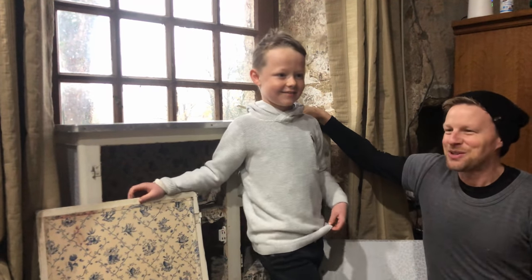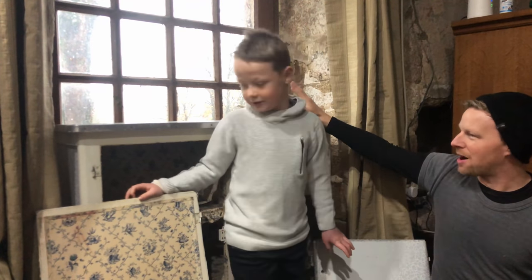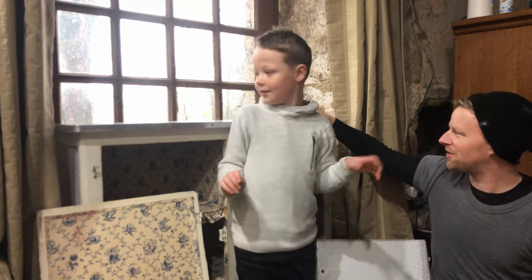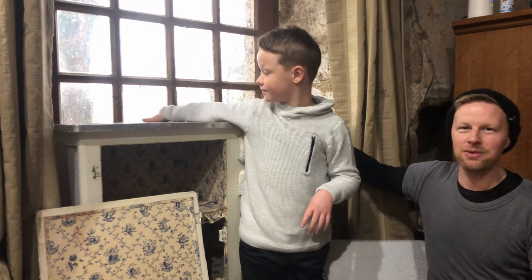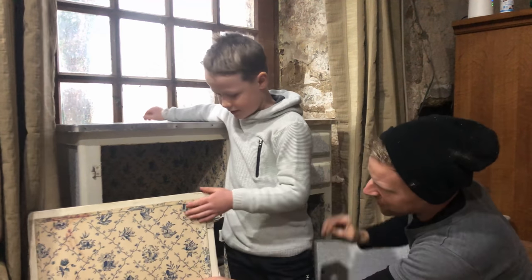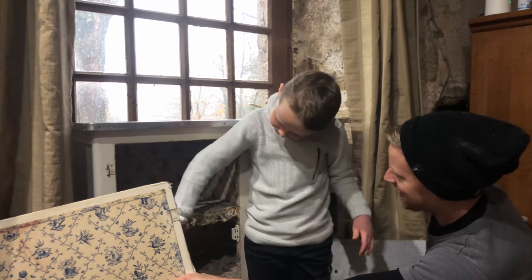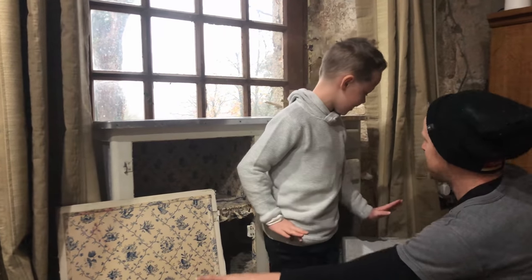So one of the jobs we're going to do is we needed some more storage space. And we found this in the chateau, didn't we? It was left in the chateau. Little cabinet. And we needed some more storage space, temporary, while we're in the little function room. And it's got this lovely fabric inside, hasn't it? And this is the fabric, and look at these little bits. All the little frilly bits. All the little curtain like things.